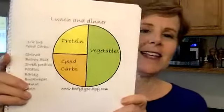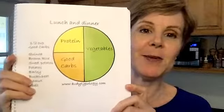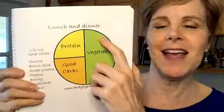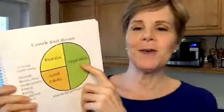This is the graphic that comes in my weight loss program that I really focus on for all of my clients. Is it the right way? Yes, it is. Yay, not backwards. Lunch and dinner. So just a word about that. So many people try to have a light lunch. Well, I'm just going to have a salad because that's healthy. Or I'll grab a wrap or a sandwich. We don't put much time into what we're going to eat for a healthy lunch.